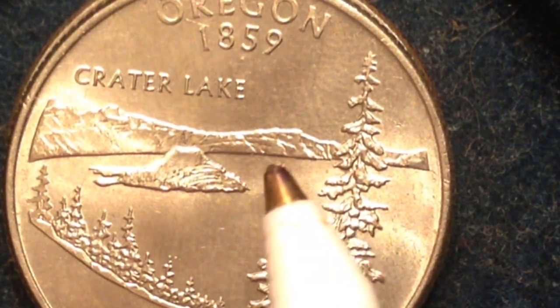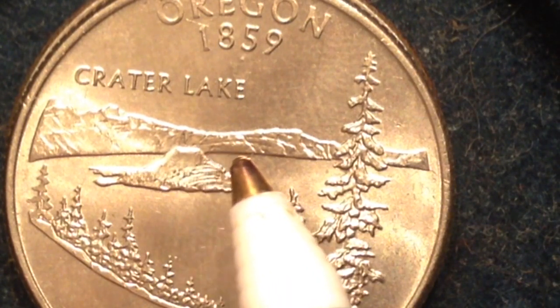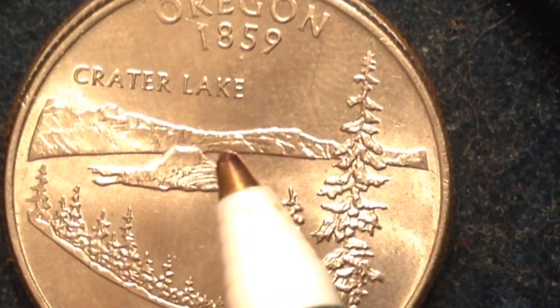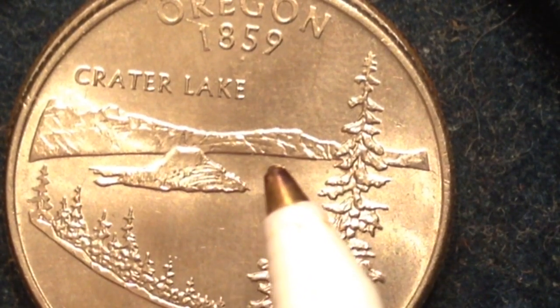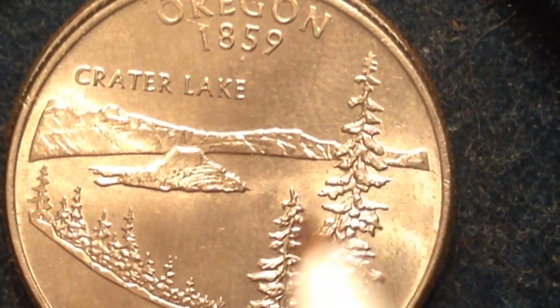So there's some doubling that goes right there. It's not on my coin, but this is where it exists on the known errors. There's doubling that cuts into the shoreline right in this section right here on the rocky shoreline in the back, and then doubling on the trees right there.